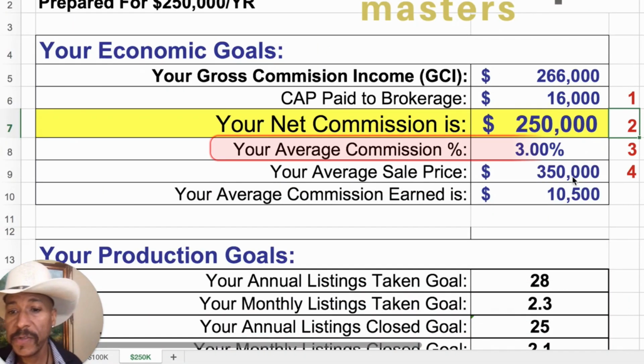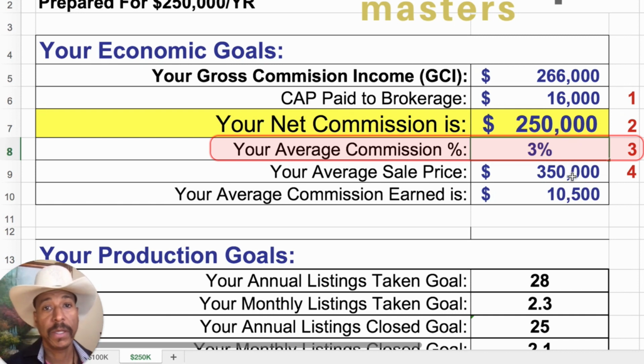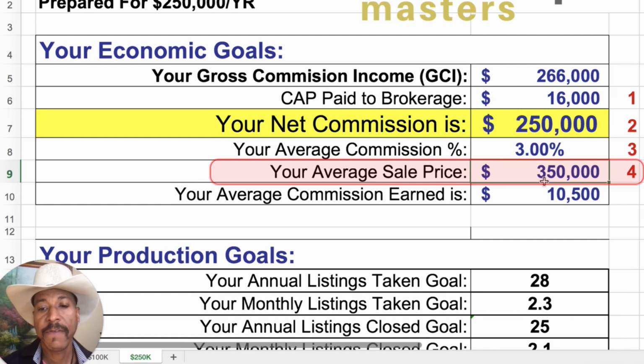So the $250,000 is here, and in number 3, you're going to put whatever your average commission is. Here I've got 3%. You put in the average commission that you get on a deal. Then your average sale price. Okay, I've got that at $350,000, because if you're going to want to get a pay raise.